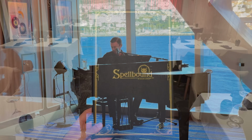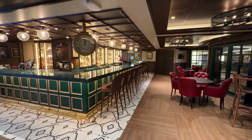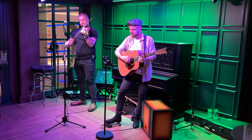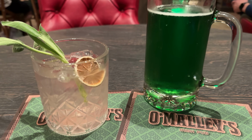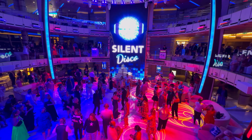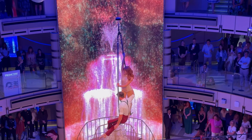Along with the production shows, there's plenty of live music and events occurring throughout the ship. We're big fans of O'Malley's Irish Pub, and we're not alone. This is one of the most popular venues, offering acoustic guitar music, plenty of beer, and a fantastic time. The Piazza is also home to several activities you don't want to miss. Whether it's dance parties, game shows, or cirque performances, it's the hub of any Princess Cruises ship.